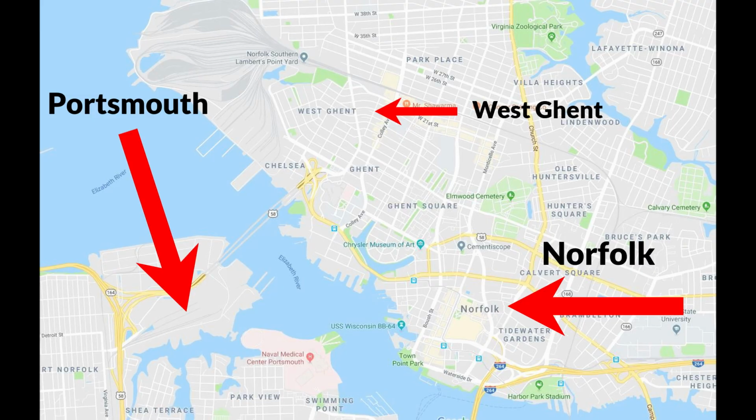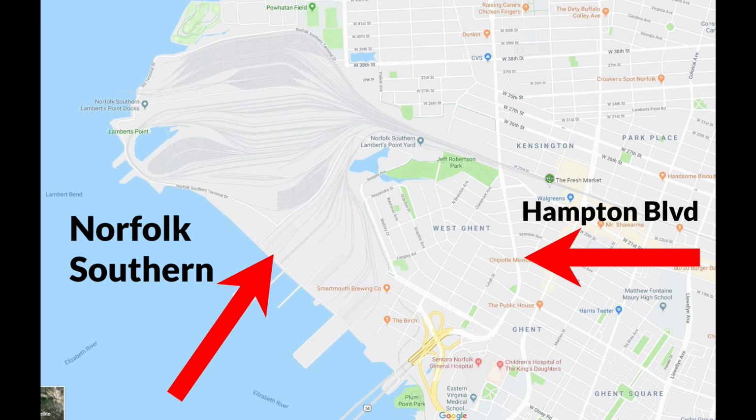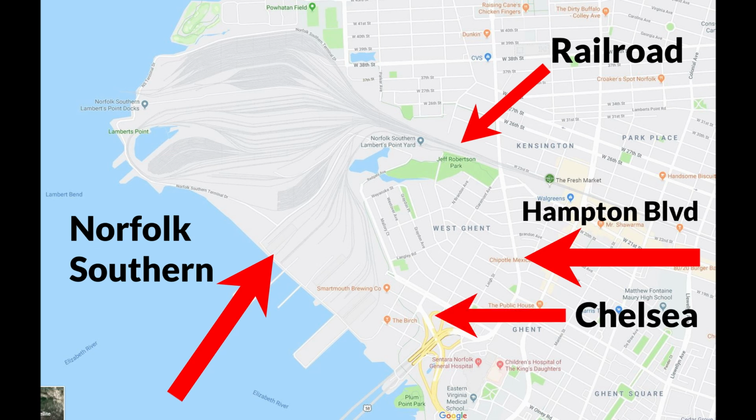Where is this in relation to the rest of the area? If you look at a map of West Ghent, you'll see that it's not really a big area. It's around half a mile going from north to south. It's bordered by Hampton Boulevard on the east, and on the west side is Norfolk Southern, which is the largest coal distribution terminal in the northern hemisphere. On the north side, you see those railroad tracks near Jeff Robertson Park. That little section down below West Ghent is called Chelsea. So this area is small, but it has some cool stuff in it.